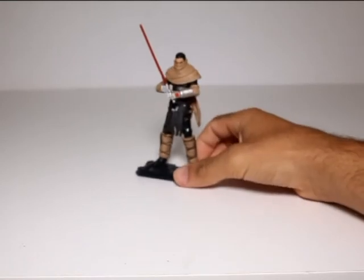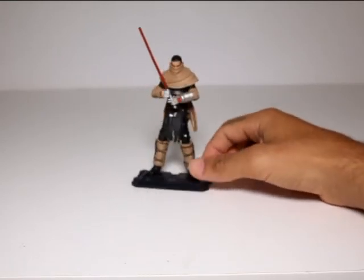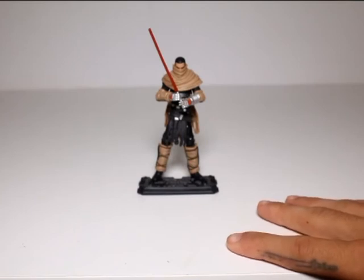Alright, second spot, we have Raxus Prime Starkiller. Oh my god, this figure is beautiful. It took me so long to find this guy.